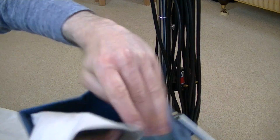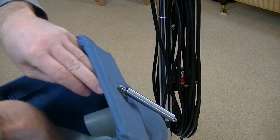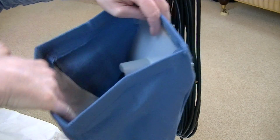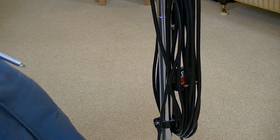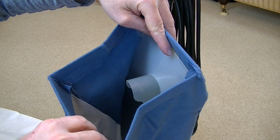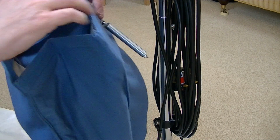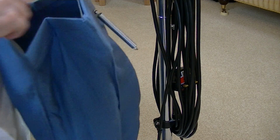Little bit of extra strengthening as well here, because obviously when you're sucking things up, they're going to come into the bag. I wonder if you can use this bagless. I suppose you possibly could use it bagless, but it would get very messy very quickly, and no, it wouldn't be good.